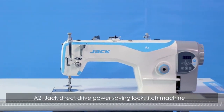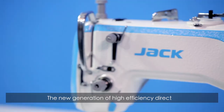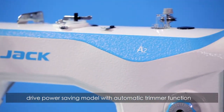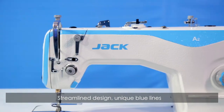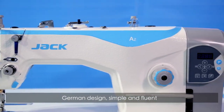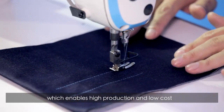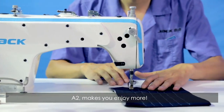A2. Jack direct drive power saving lock stitch machine with automatic trimmer function. The new generation of high efficiency direct drive power saving model with automatic trimmer function. Streamlined design, unique blue lines, German design, simple and fluent. And it has automatic trimmer function, which enables high production and low cost. A2 makes you enjoy more.